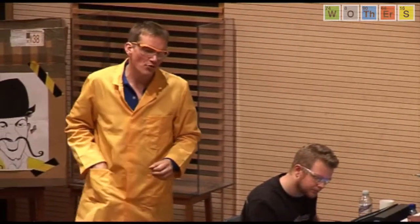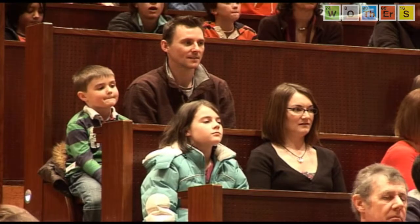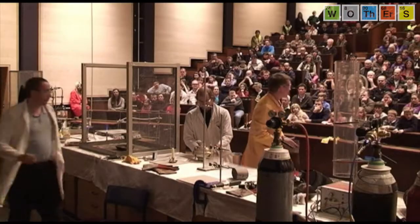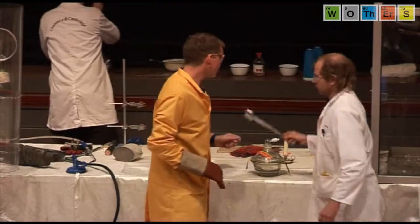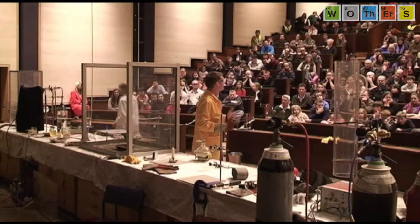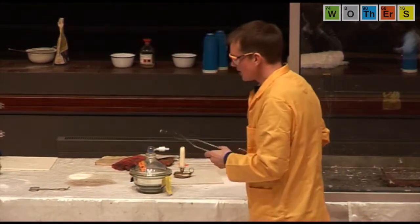But some things are so reactive that as soon as they come into contact with air, they burst into flames. And I have two things here. Now, the first one is something that Chris has prepared. It's a piece of filter paper, but we've coated it with phosphorus. And phosphorus is a very reactive element, so reactive that as soon as it comes into contact with air, it sets fire to itself. Well, at least that's the theory, and I hope it does.